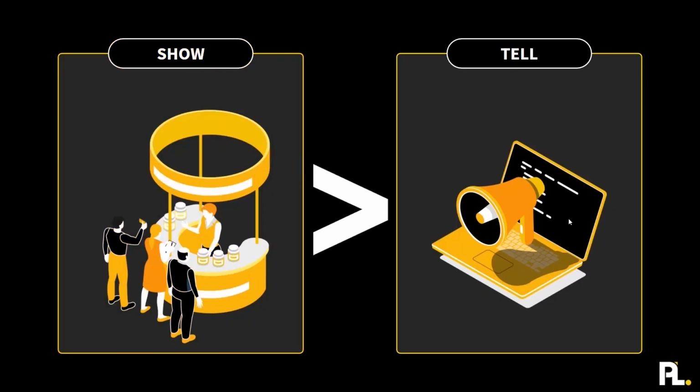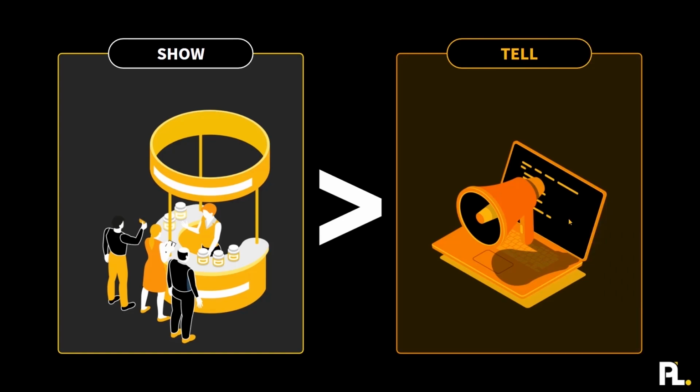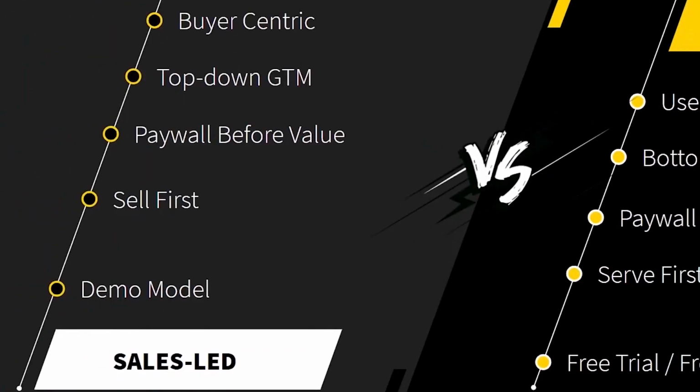And so the whole reason we're here today is because that is the reality, that to show is way more powerful than to simply tell people about the value of your product. When you break this down into the main philosophies of growing your business, it really comes down to two pieces. The first way really resembles telling people about your product. I call this sales-led growth. And that's really buyer-centric. You're focusing on the buyer. It's more of a top-down approach: you start with a decision maker, try to get the deal done, and work your way down the account.